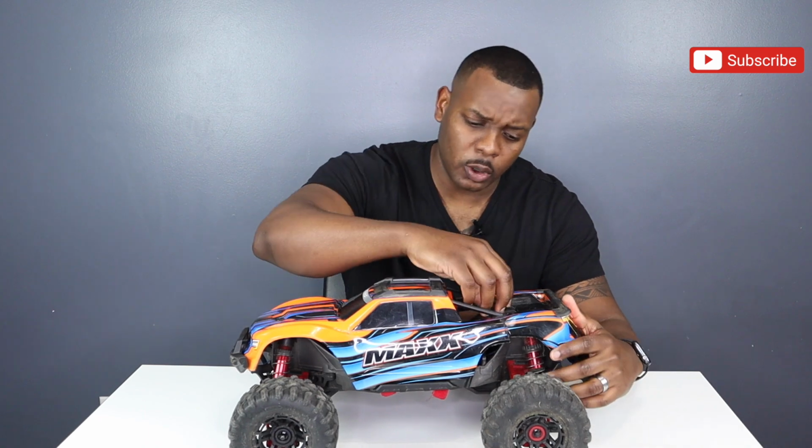So guys, pretty much I was just driving the car around in the park and the ESC just failed on me. I went over a little bump, wasn't nothing crazy. The car did like one little flip. I took the top off and on the ESC, I think all four lights were flashing red. I did capture some of it on video after the fact.